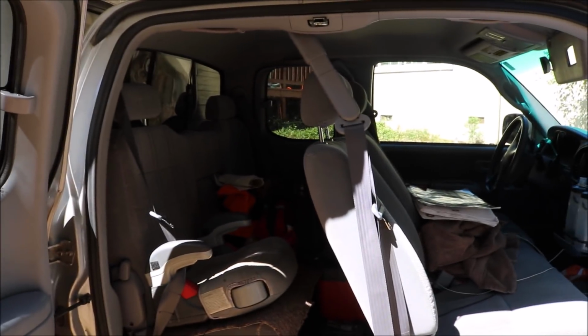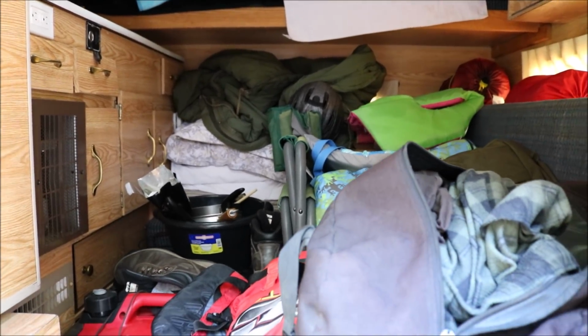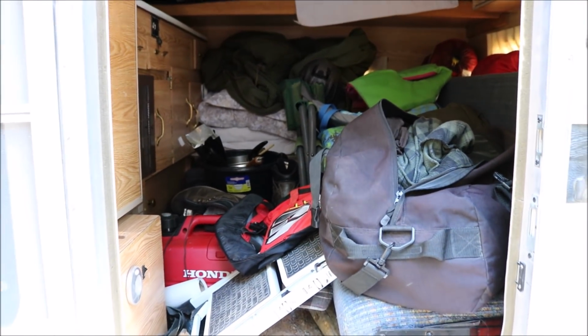So that means all your stuff is stuffed into the back of the camper, like this. But if you get a little help from the rest of the family, you can set up camp in about 30 to 45 minutes. If you're by yourself, you can set up camp in about 10 minutes.